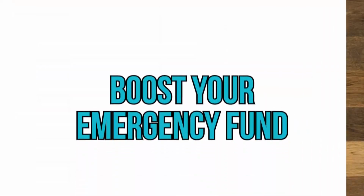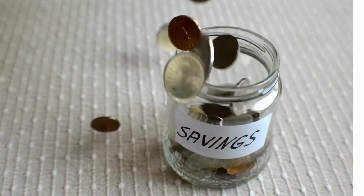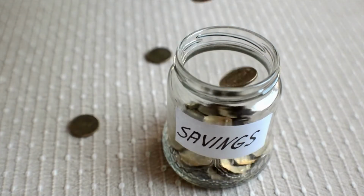Additionally, boost your emergency fund. Everyone should have at least 3 to 6 months of expenses for an emergency fund. If you don't have a fund set up yet, or it doesn't have 6 months of expenses in it, use your extra money to boost it. This will further eliminate worries in your life going forward.